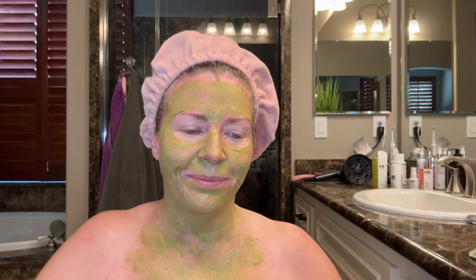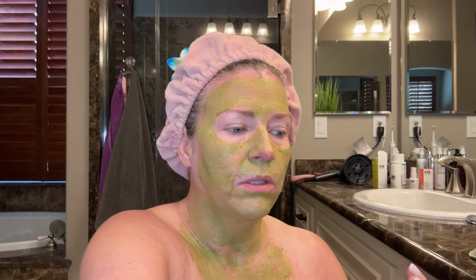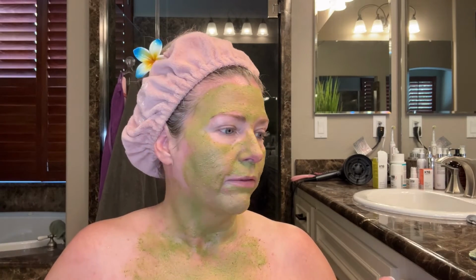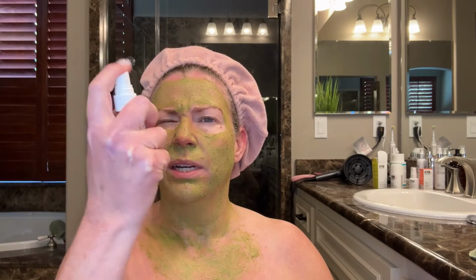I'm gonna smooth it out for my driver's license picture. So I'll see you guys after I shower, because after I shower, oops, I'm dropping things. We'll come back and use the rest of the Botnia products to finish up my skin. And this way you guys can see those in action, and also see what my skin looks like after this mask. Now I am going to carry around the rose water toner with me, and I'm actually gonna spray this on my skin right now.